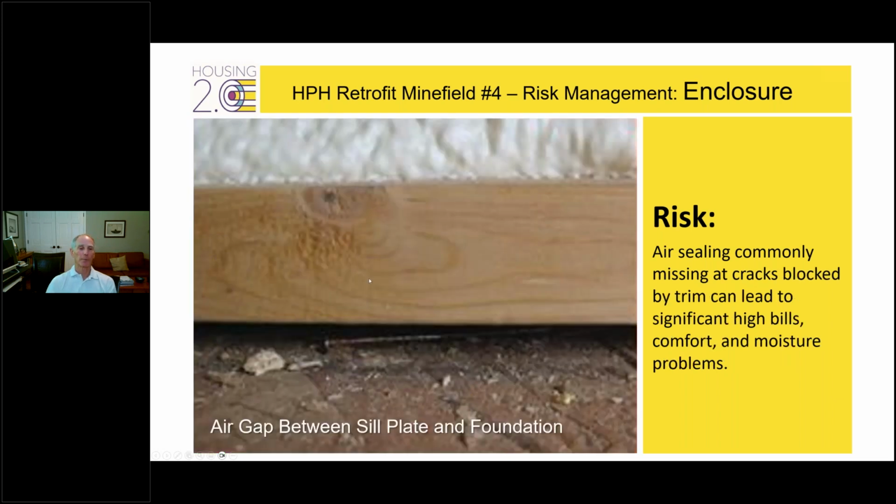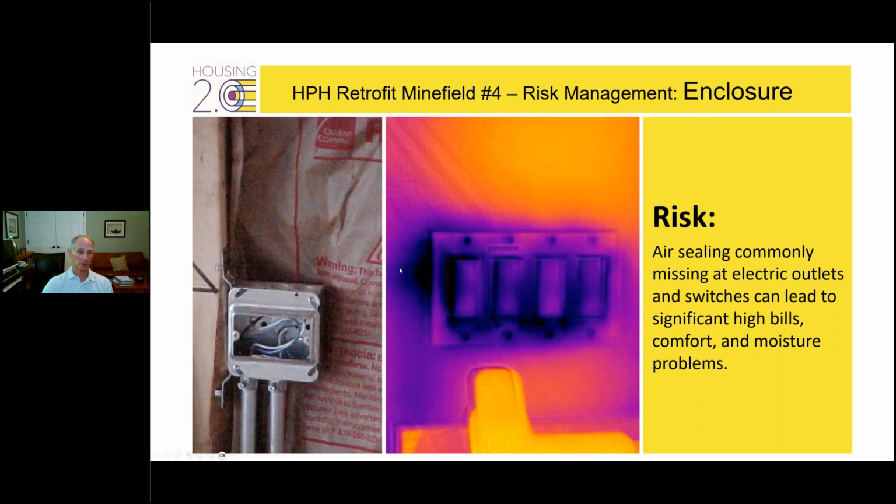And what's also very common is sill plates will have a gap between the foundation and the wood framing. And again, that's a serious source of air leakage. So again, it can lead to significant bill problems, comfort, moisture issues. So this is something that has to be sealed. In finished spaces, it will be covered, won't be accessible. So these are the real risk factors in existing construction.